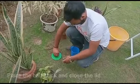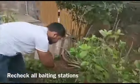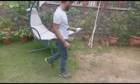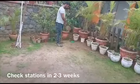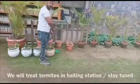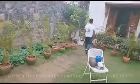So what we have done is we've put baiting stations every 8 to 10 feet, 12 feet, depending upon what area is available to you, and about 3 feet from the foundation of the building or from the boundary of the park, the lawn, and between 8 to 10 feet. And we just wait for the termites to come in, and stay tuned. We'll let you know how we go.